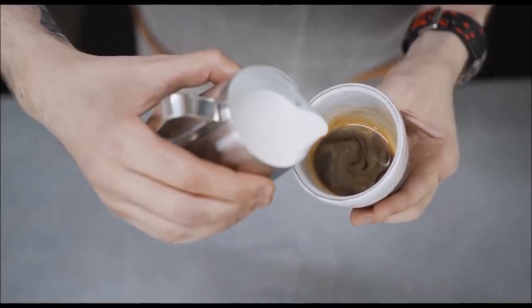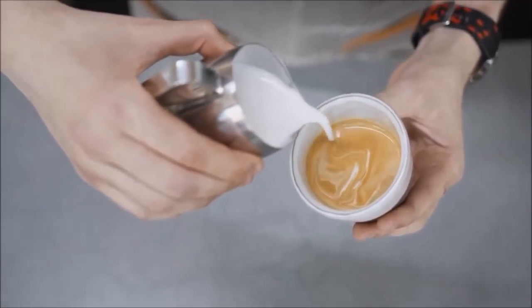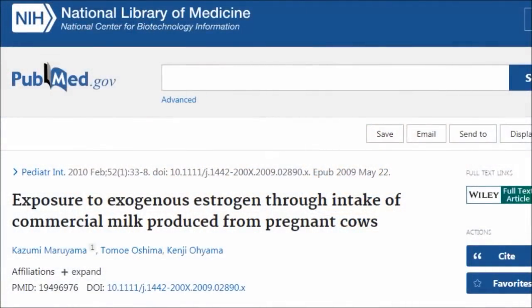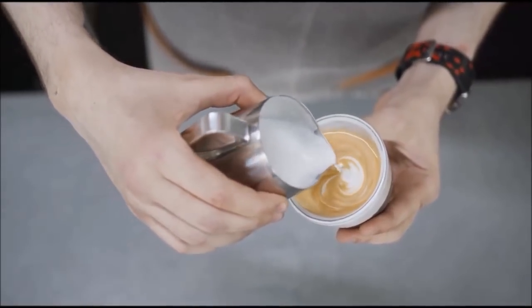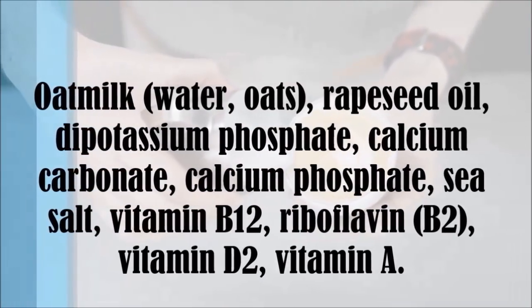Oat milk is now the second most popular plant milk, and there's a well-known brand that has cornered a large part of the market. And whilst I think that oat milk is still healthier than drinking cow's milk, I do have some concerns about this popular brand's main oat milk products, mainly because they contain these ingredients.